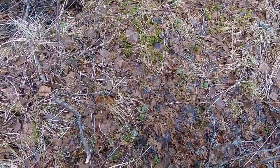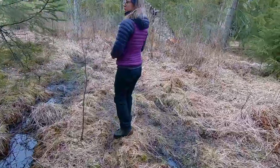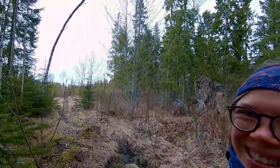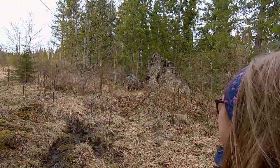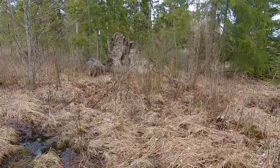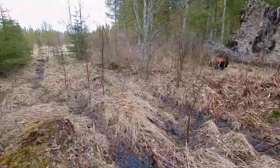Here is something maybe, but it's really hard to make out what kind of animal it is. Oh, really nice place. Ooh, a tree has fallen down. And here we're trying to see. Swim.